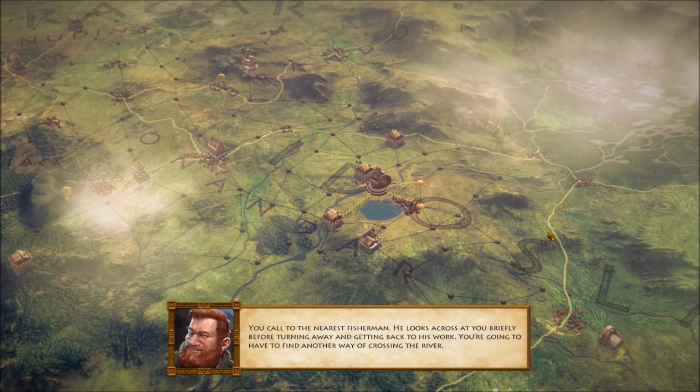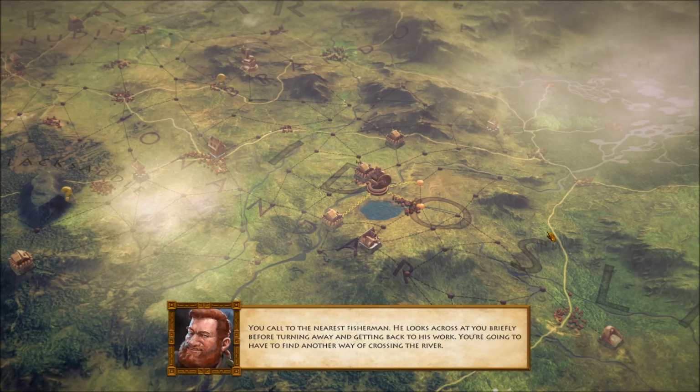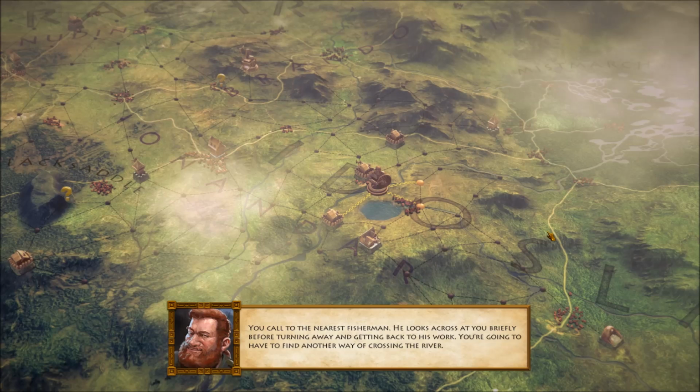Call the nearest fisherman. You call to the nearest fisherman. He looks across at you briefly before turning away and getting back to his work. You're going to have to find another way of crossing the river.